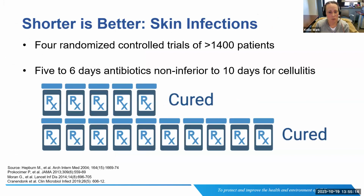So the next one we are going to go over is the skin infections. I would say the number one amount of evidence is definitely pneumonia and then UTIs. Not as many, but still quite a bit for skin and soft tissue infections. So there are 4 of these trials where they looked at the short and the long courses.